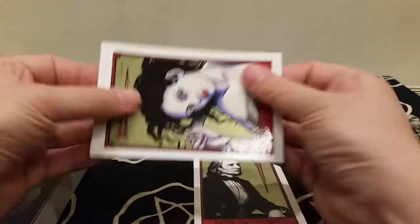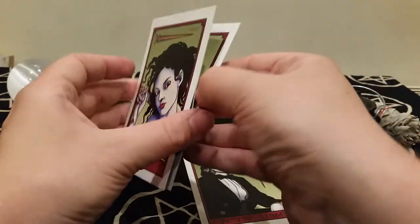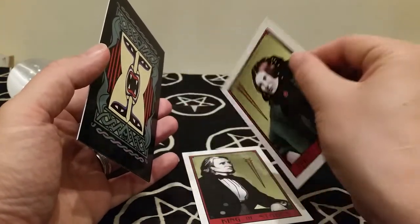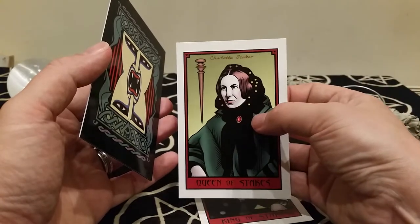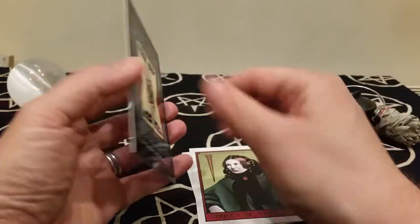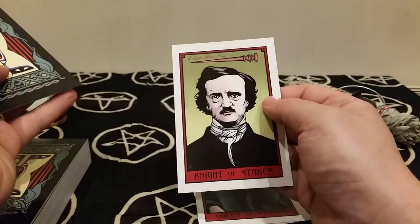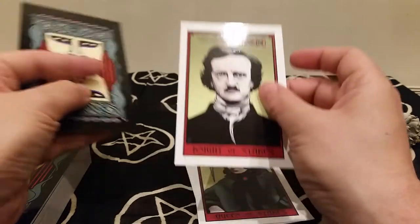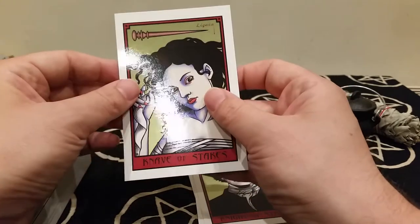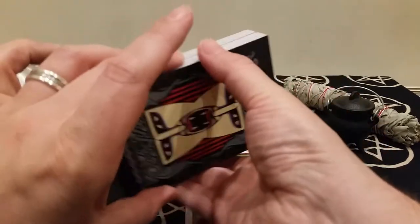Hold on. There we go. That's a bit better. Ooh. Not a good sign when cards do that. Queen of Stakes. Very Art Nouveau type. Charlotte Stoker. I wonder if that's Bram Stoker's missus. Edgar Allan Poe is the Knight of Stakes. I'm actually really, really loving this now, because we're getting literary stuff in it. I have no idea who she is. Let's pull some more cards off.